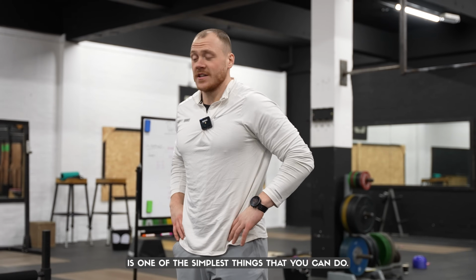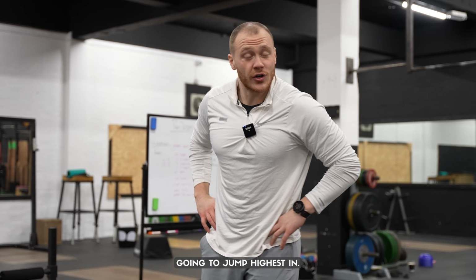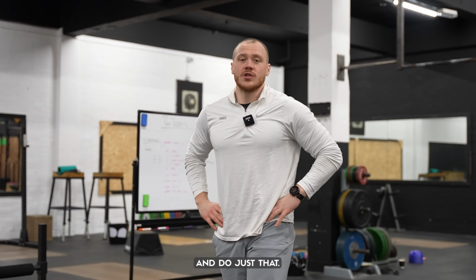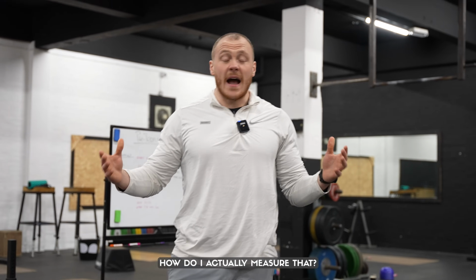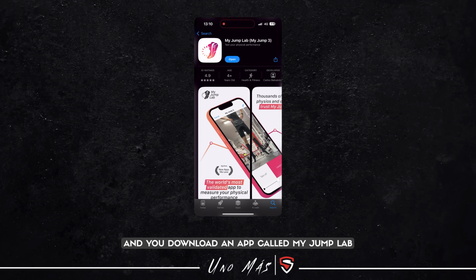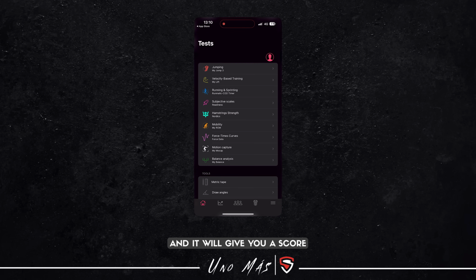So number 6 of our performance standards is going to be the counter movement jump. The counter movement jump is one of the simplest things that you can do. Stick your hands on your hips, take the stance that you think you're going to jump highest in, and do just that. Now, you may be thinking, how do I actually measure that? Well, you go to the App Store, you download an app called My Jump Lab, and you just put the video in there, you work through the instructions, and it will give you a score.